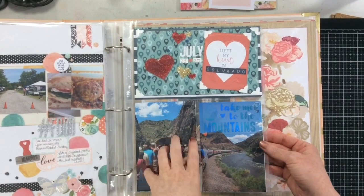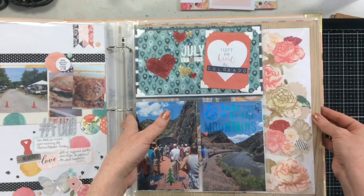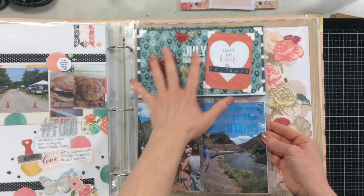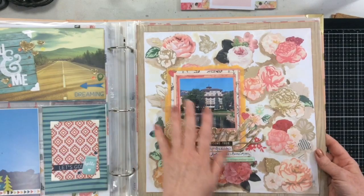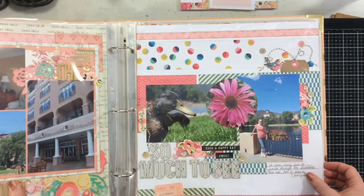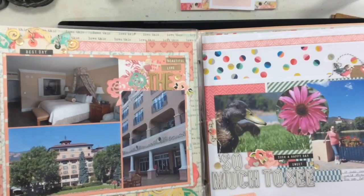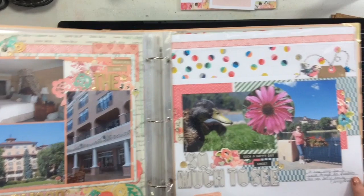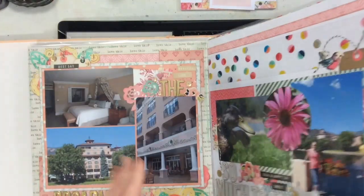So I'm just going to flip through here and show you how I have this part of the album kind of organized, and you'll see what I mean when I say I have gaps. So we have like a title page here, where we went, those kinds of things. Then we have the part of the album that's about where we stayed, which was at the Broadmoor. So I took a ton of photos from inside the resort because it was absolutely beautiful. And I put all of those into one kind of set of pages.